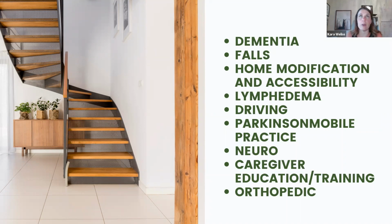I don't know how many years I've been lymphedema certified, and still edema is not being managed at all. It's crazy. People do the driving eval.